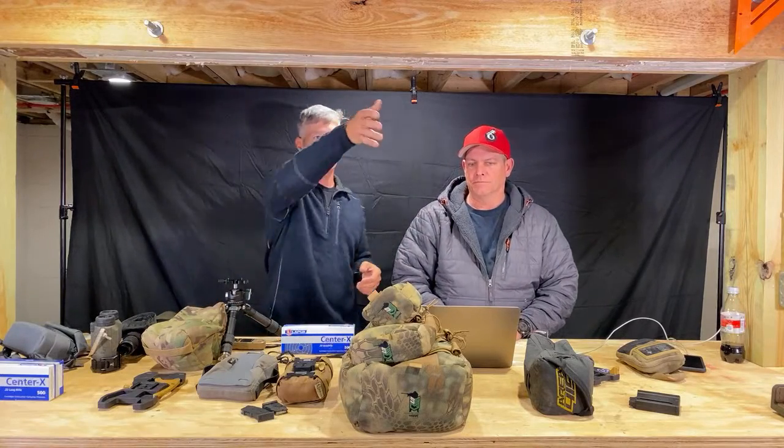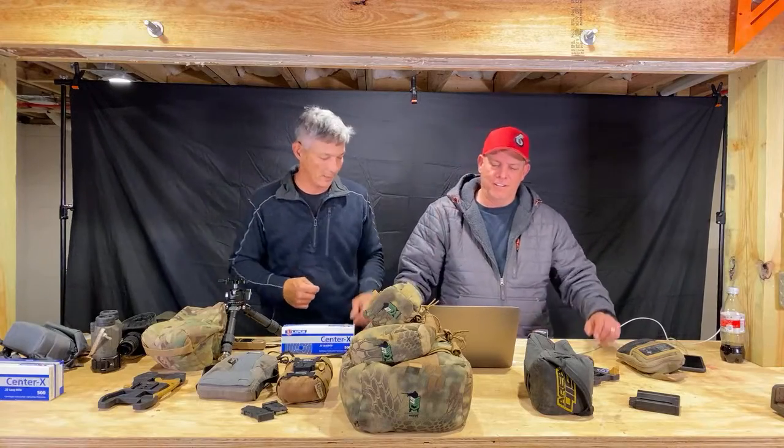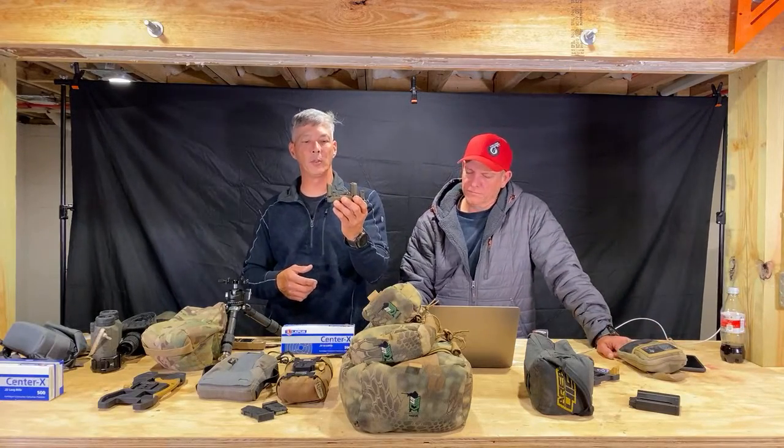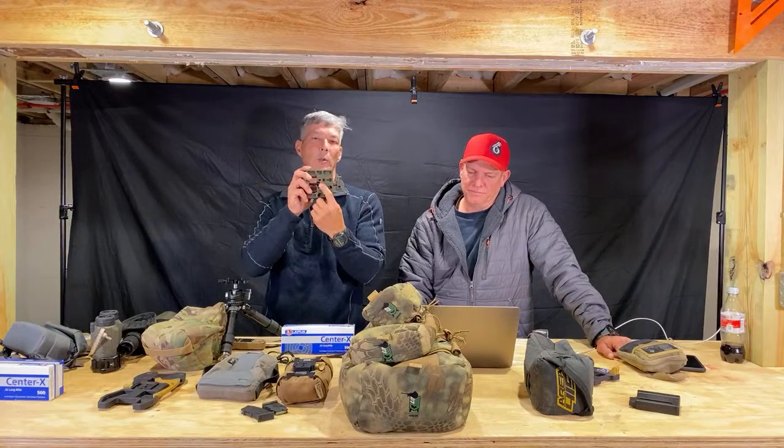Put you in a high grass area until you have to engage those targets, and here's your shooting position. Yeah. So, you know, this is a hog saddle. There are other clamps available, but you can usually screw this into the bottom of a tripod.